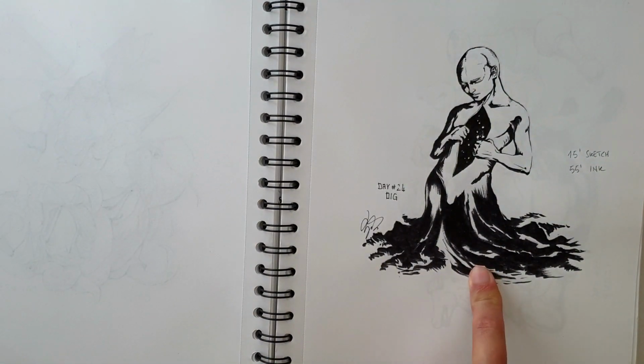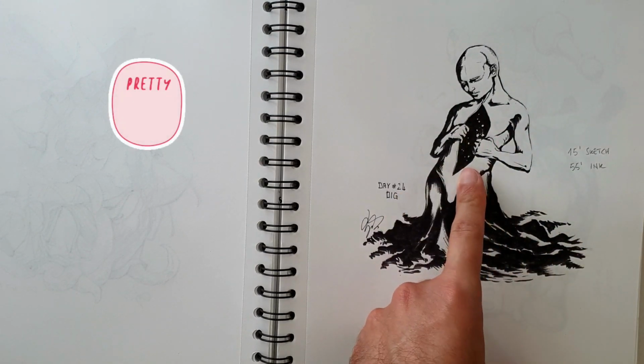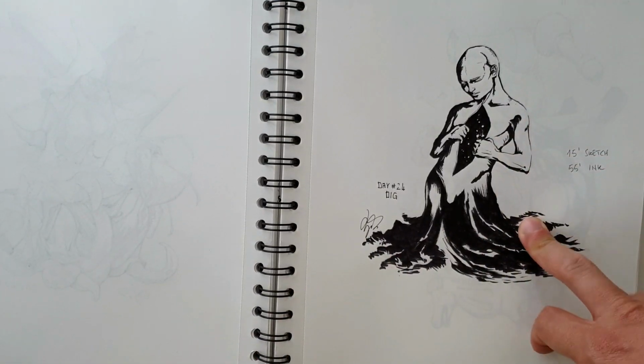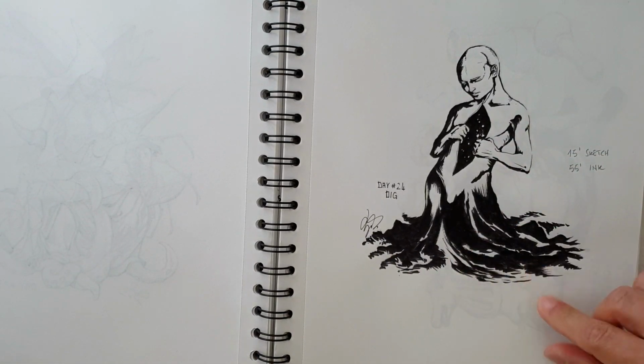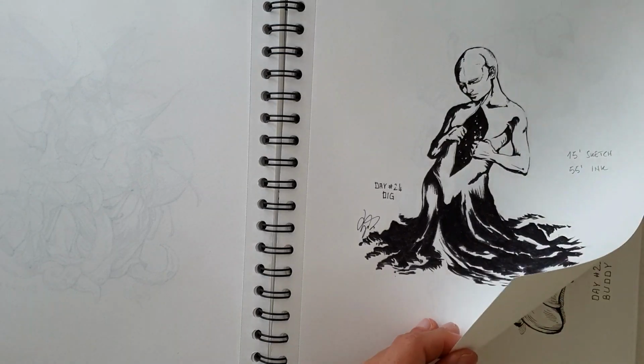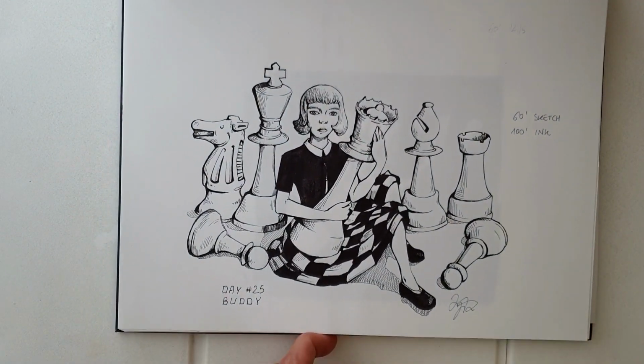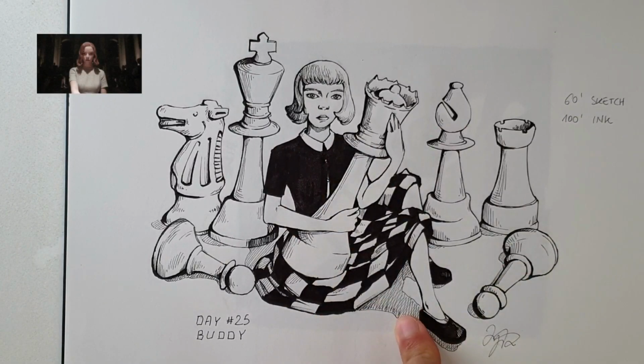Day 24 is Dig. He was trying to dig inside himself, and there is a full universe inside. And the position is also from Miriam Tilson, I think. Well, it's not that good, I would say. Oh, it was the time of the Netflix series Queen's Gambit, that's the name.